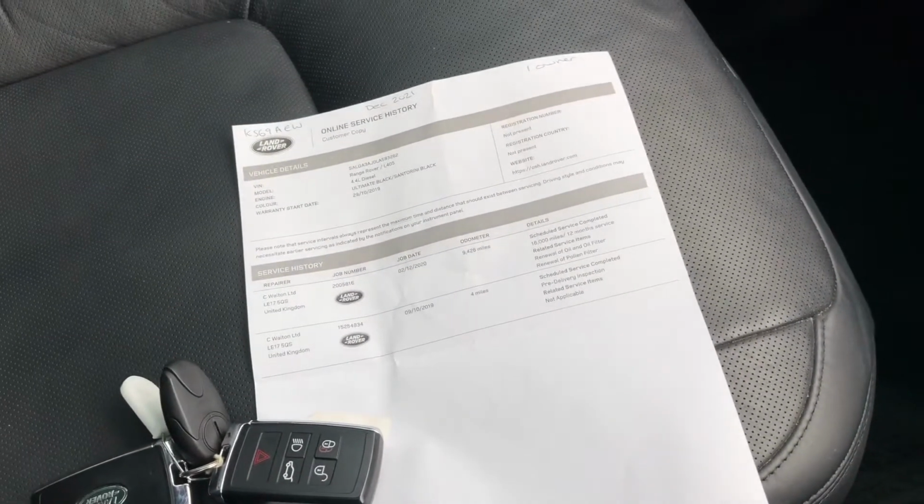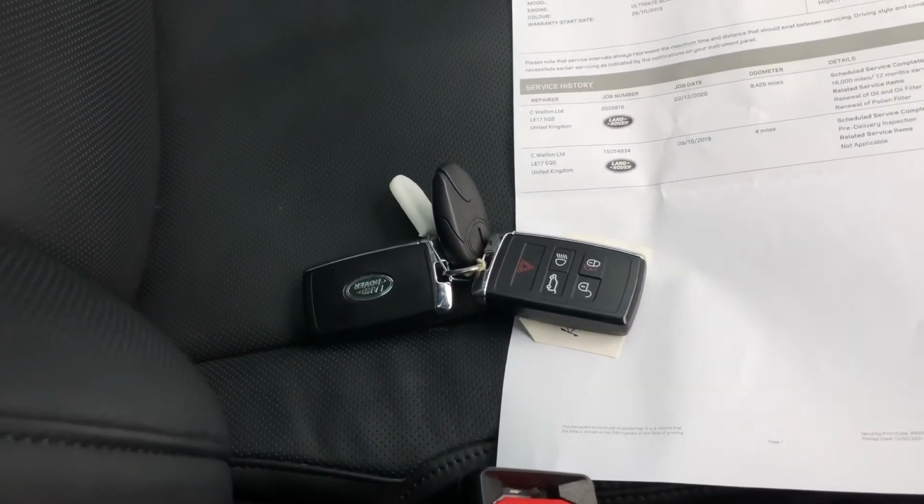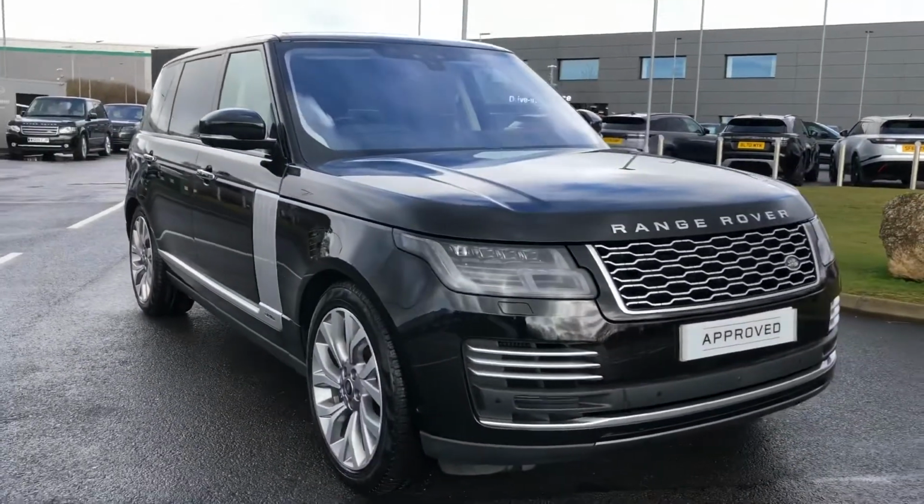Here you can see the service history, and this vehicle isn't due for a service till December 2021. And you do also have 2 keys, which is handy if you ever lose one. Stepping back outside the vehicle, that was the stunning Range Rover Autobiography.